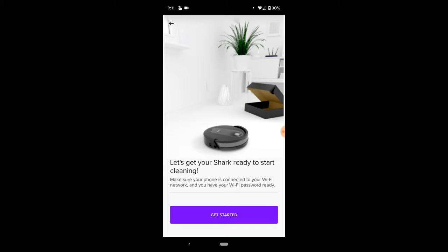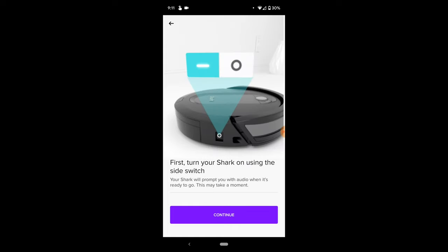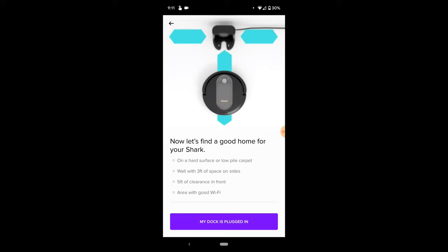All right, let's get your Shark ready to start cleaning. So make sure your phone's on the Wi-Fi. Got it. First, turn on your Shark. Got it. Let's find it a good home. This gives you instructions of how to set up the dock and all of that.